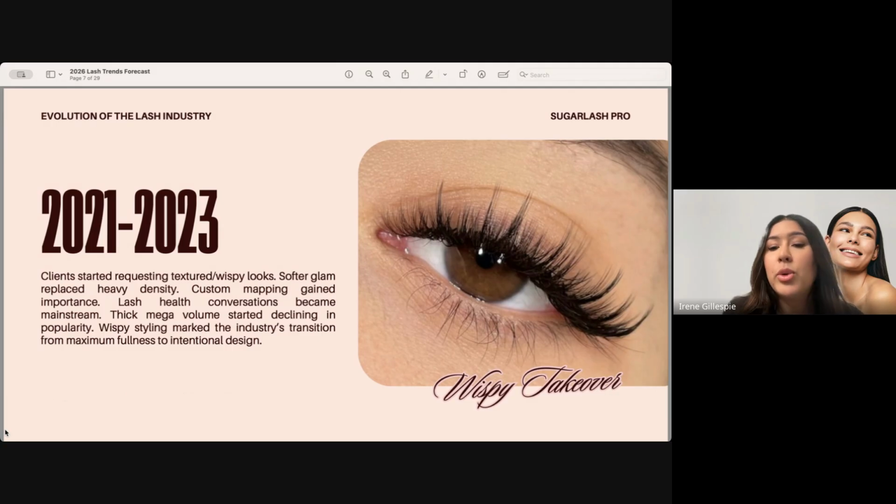And then 2021 to 2023, we have the wispy takeover. So just over the past few years, we've really started to see a desire for these wispy looks. Clients started requesting textured wispy looks. Softer glamour replaced those heavy density sets. Custom mapping gained importance. So we saw a lot of social media content with lash artists. People started sharing their mapping for these wispy sets. Lash health conversations became mainstream. Those thick mega volume sets started declining in popularity. Wispy styling marked the industry's transition from maximum fullness to more intentional design.